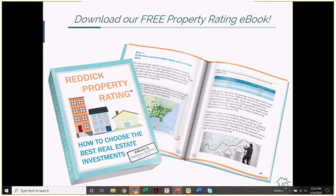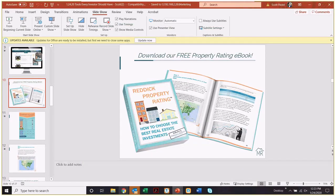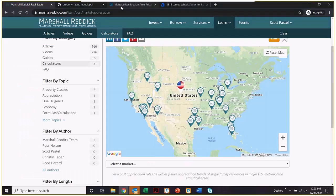It's about a 40-page ebook that is full of information and education on how to evaluate a property based on property class. One of the pages inside of the ebook is this map. This map is from the National Association of Realtors website, realtor.org. For the last 25 years, the National Association of Realtors has been tracking median home prices month over month, year over year in every major metropolitan market in the country. When you click on this map in the digital ebook, it's hyperlinked, and it'll take you directly to the National Association of Realtors website. And it looks like this.